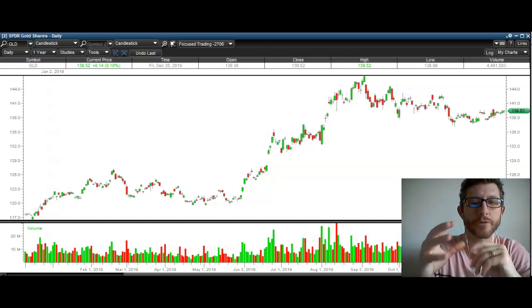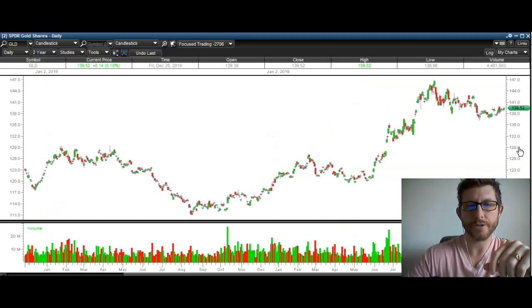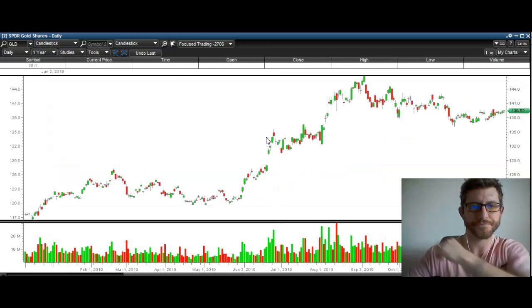So first and foremost, we're going to get right into it. Gold is in an uptrend. Let's just get that out of the way. This is 1 year of action. If you go back 2 years of action, you can clearly see gold has been in an uptrend. Okay, so I'm going to zoom back in to the last year.